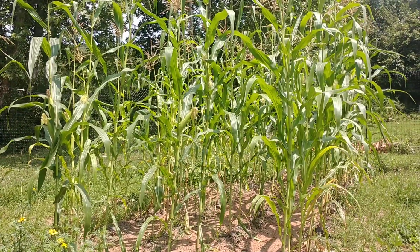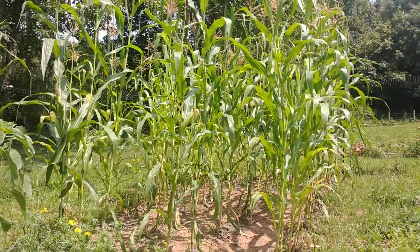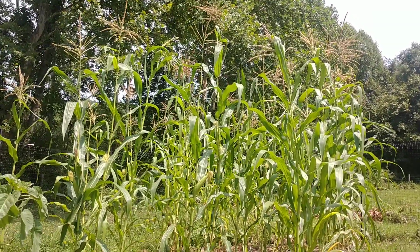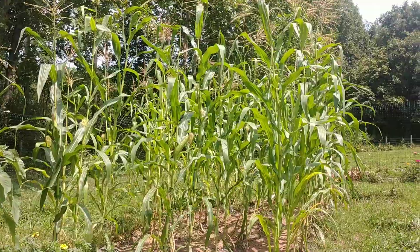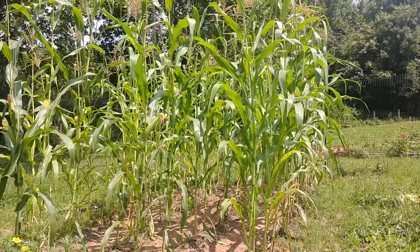So in front of you is Bloody Butcher corn, and the camera probably does not give this justice. This is every bit of 11 to 12 feet tall, a really old heirloom from West Virginia, the Appalachian region, just in general from the 1800s. This is a very unique dent corn. It makes an awesome flour for cornmeal, I guess I'm trying to say.